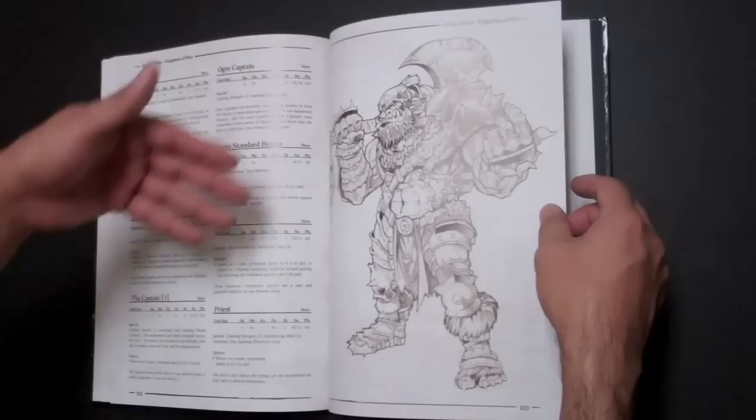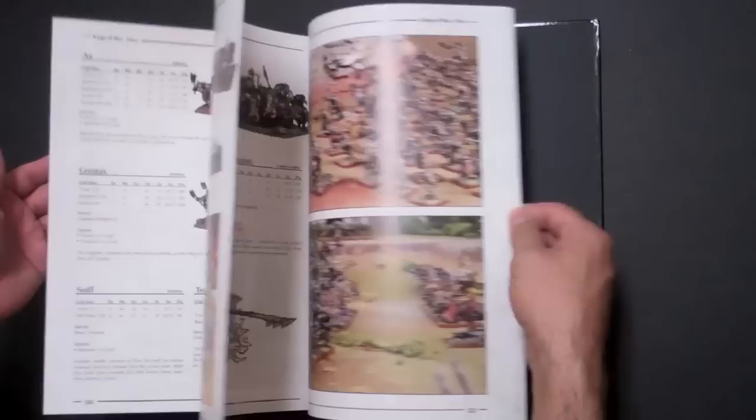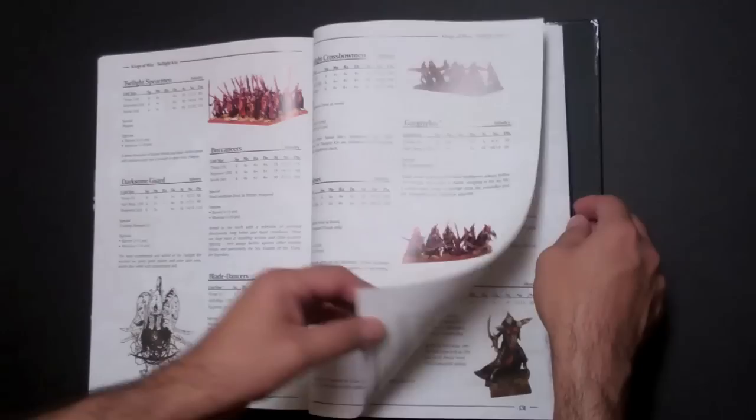Which you can see tons of stuff there. Humans. There's ogres. There's heroes. There's priests. There's all kinds of stuff. You have abyssal dwarves. Over here, we get goblins, we get orcs, we keep on going over here, we get twilight kin. These are elves that have been naughty. A whole bunch of them and all their stuff.